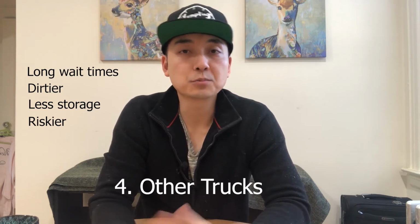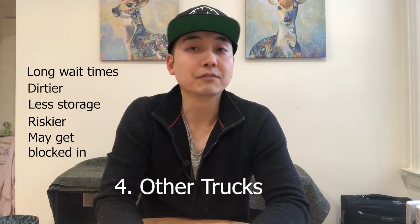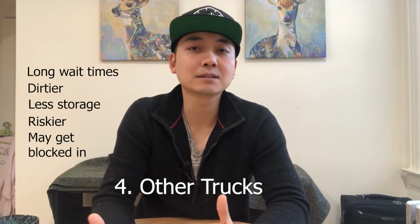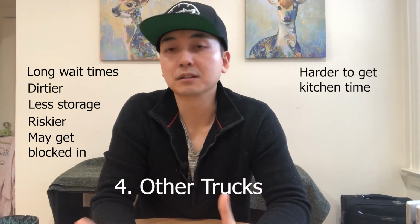Depending on the parking spot arrangement, you may get blocked in sometimes and have to wait for other truck owners to come and move their trucks. If the owner never comes, there's absolutely no way for you to leave. It happened to us before when we had to leave for a nighttime event and we were blocked in for over 2 hours. If there's a kitchen, there'll be much more competition to lock in a good time slot.